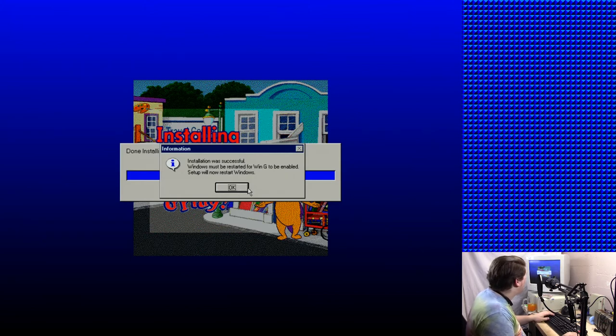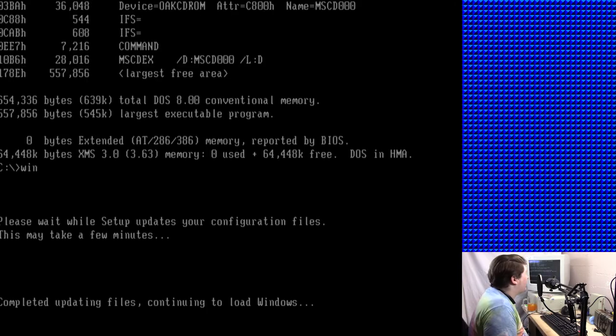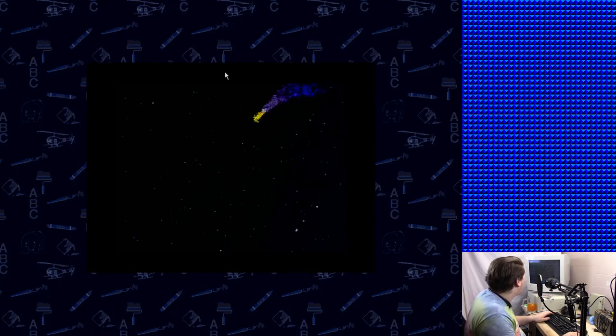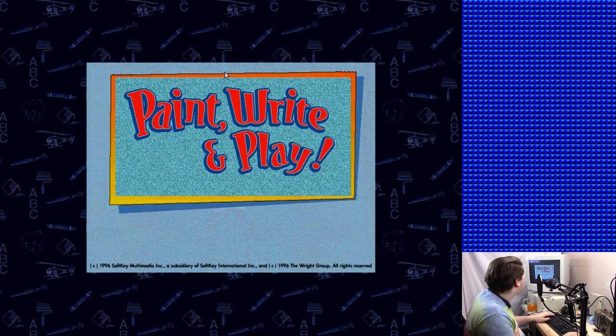Oh wow, it's going to try and restart Windows now for WinG to be enabled. My recollection is that it was an extension for Windows 3.1, so obviously I don't need that, but I'm just going to let it restart because I don't want to interfere with this. Okay, well, it looks like it actually did mess with the Windows setup, so hopefully it didn't trash anything. All right, here we go. Yep. I actually remember that splash screen was used in a lot of other software from them.